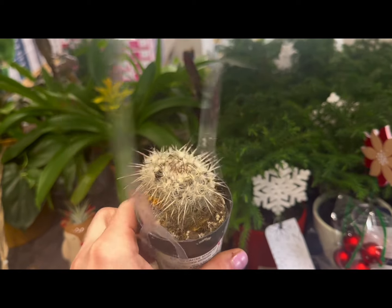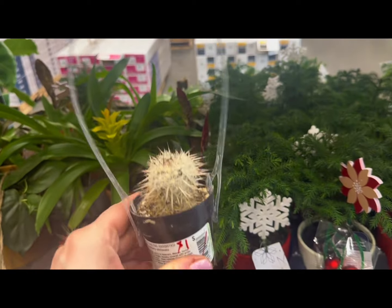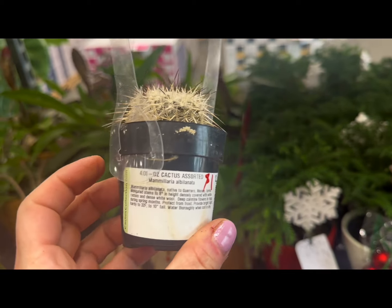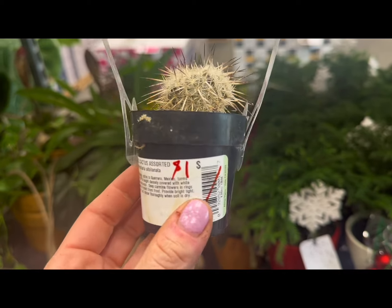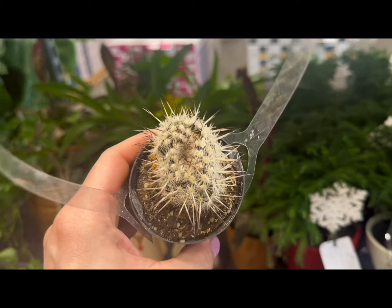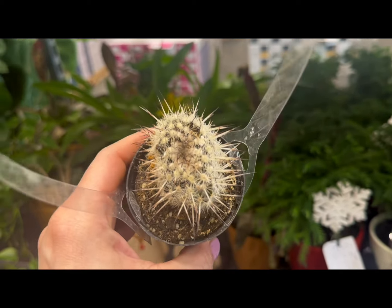Look at this cute cactus with a clear carry handle that made its way to the clearance rack as well. This is the assorted 4-ounce cactus. $1, guys. $1 for an intact cactus plant. Isn't this just beautiful?